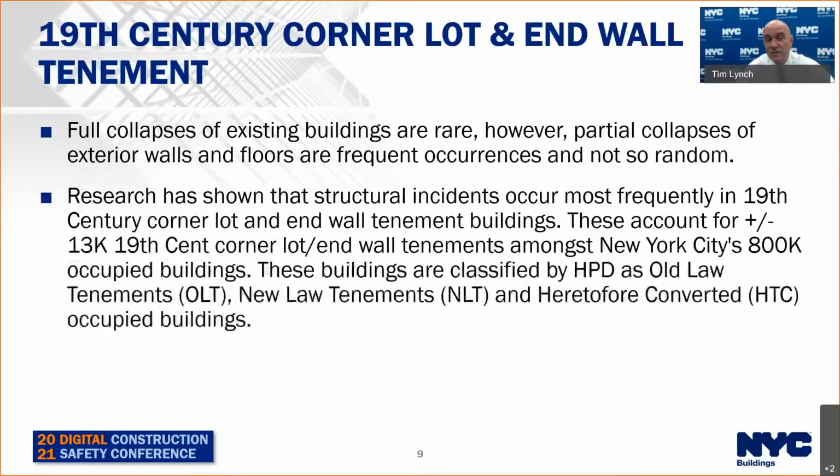Okay. So this statement is important. Full collapses of existing buildings are rare. They are rare, but they do occur. However, partial collapses of exterior walls and floors are frequent occurrences and not so random. We went back through our data.